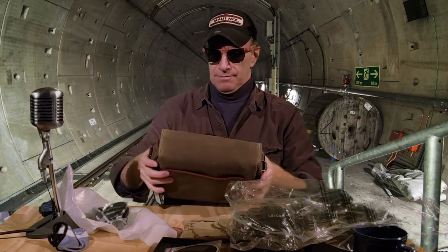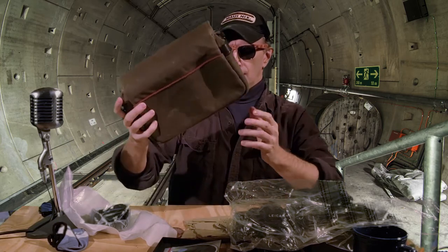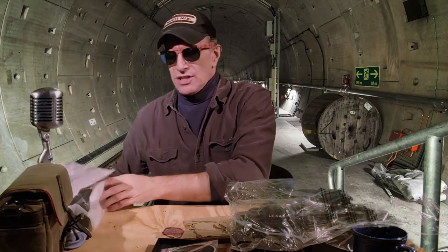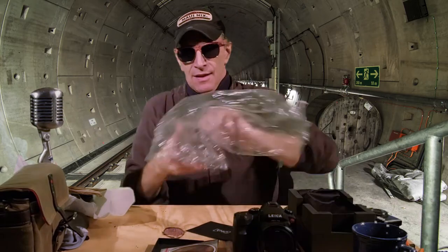Pretty decent looking. I don't know if I'd use this that often because it's kind of small. And you're always carrying like GoPros and widgets and things to attach things and all kinds of stuff. So it is a bit small, but it's not bad. Hey, for the price, it's very good.